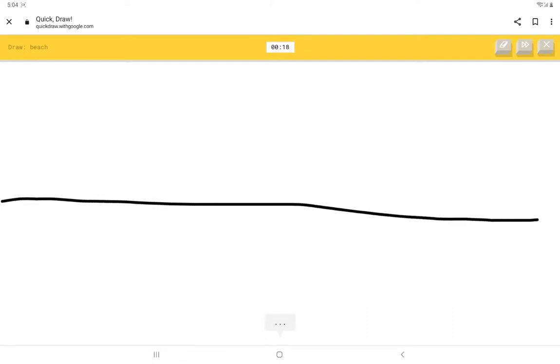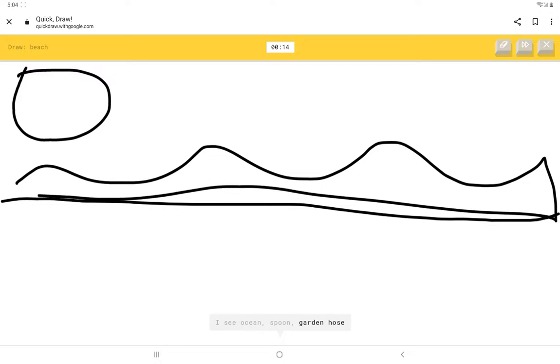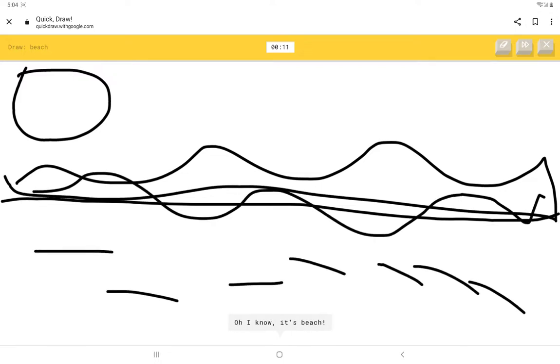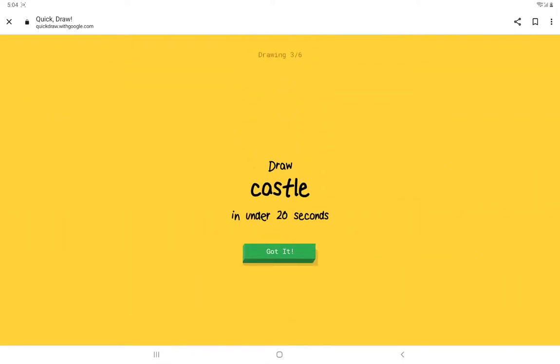It's easy. I see line. I see ocean, or spoon, or garden hose, or beach, or toothbrush. I see nail, or frying pan. Oh, I know, it's beach. Yes, please.